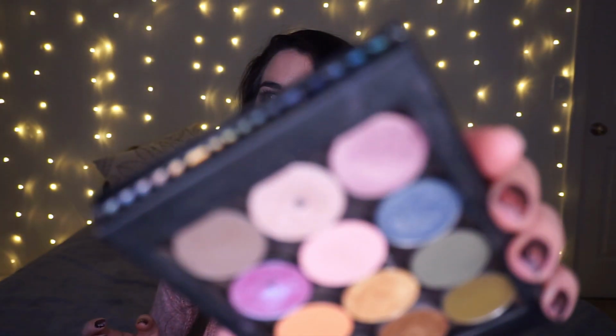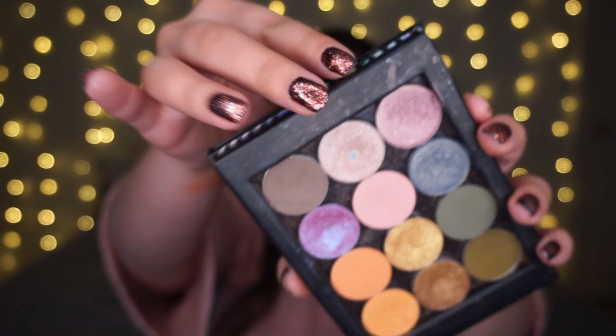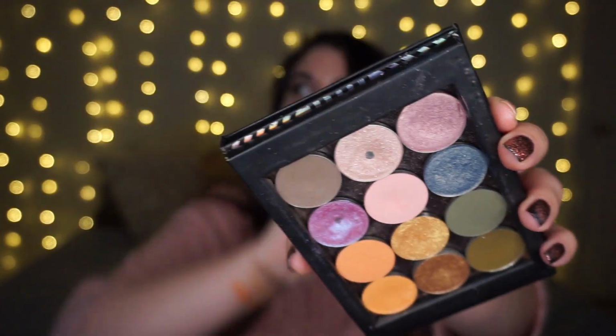So in my little build your own palette that I created, I actually hit pan in Midnight Cowboy, which I kind of knew I was going to hit. It's that shade there. I had a really, really substantial dip in it, and I used it as an inner corner highlight and a brow bone highlight to those purple looks that I've been really craving this month. So I'm really happy that I have another bonus pan. So really I hit pan in 4 shades this month, 3 in the project, 1 totally separate.